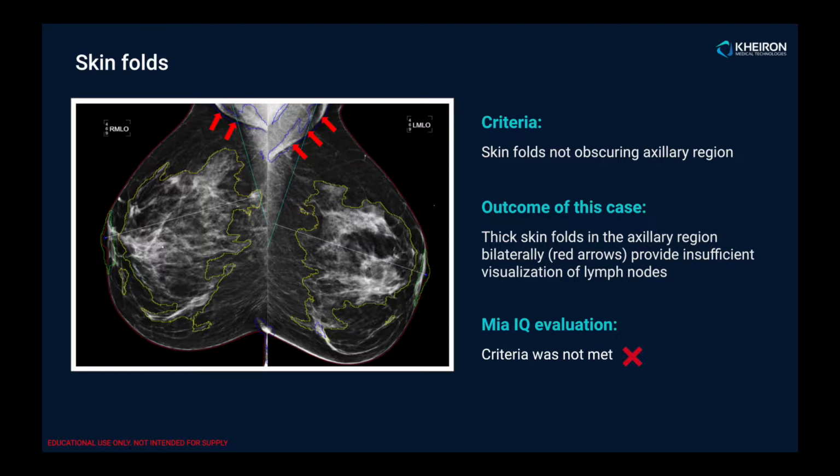Skin folds can also cause significant problems as they can obscure relevant areas such as the axillary region and can impede the radiologist from picking up signs of an early cancer. In this case, thick skin folds in the axillary region bilaterally, as shown by the red arrows, provide insufficient visualization of lymph nodes. This case was considered to be inadequate by MIA IQ.